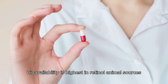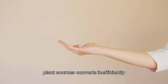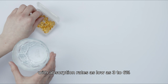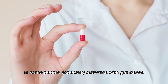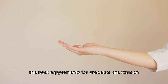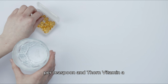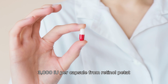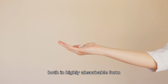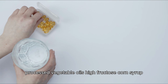Bioavailability is highest in retinol from animal sources, which absorbs at nearly 80 to 90%, while beta-carotene from plant sources converts inefficiently, with absorption rates as low as 3 to 6% in some people, especially diabetics with gut issues. The best supplements for diabetics are Carlson cod liver oil, 4,500 IU per teaspoon, and Thorne vitamin A, 3,000 IU per capsule, from retinyl palmitate, both in highly absorbable forms.